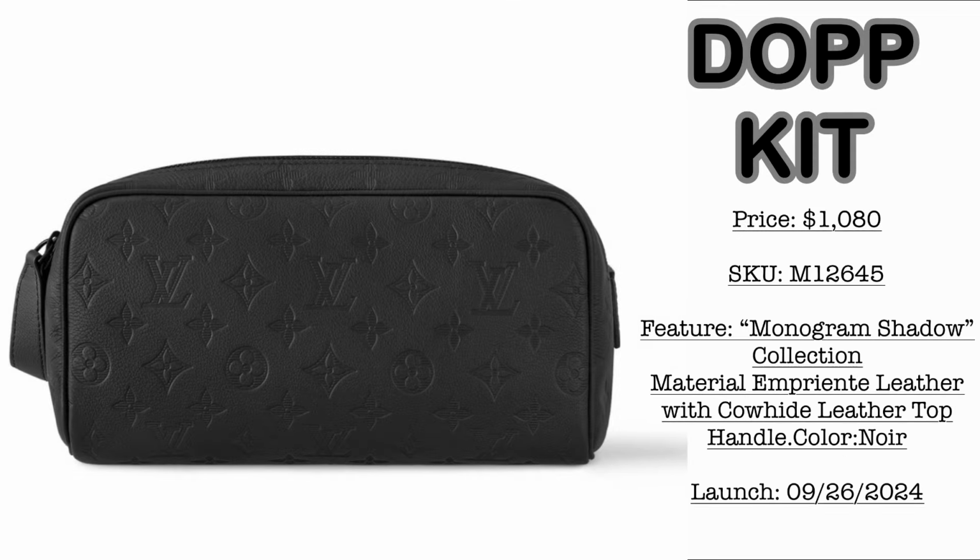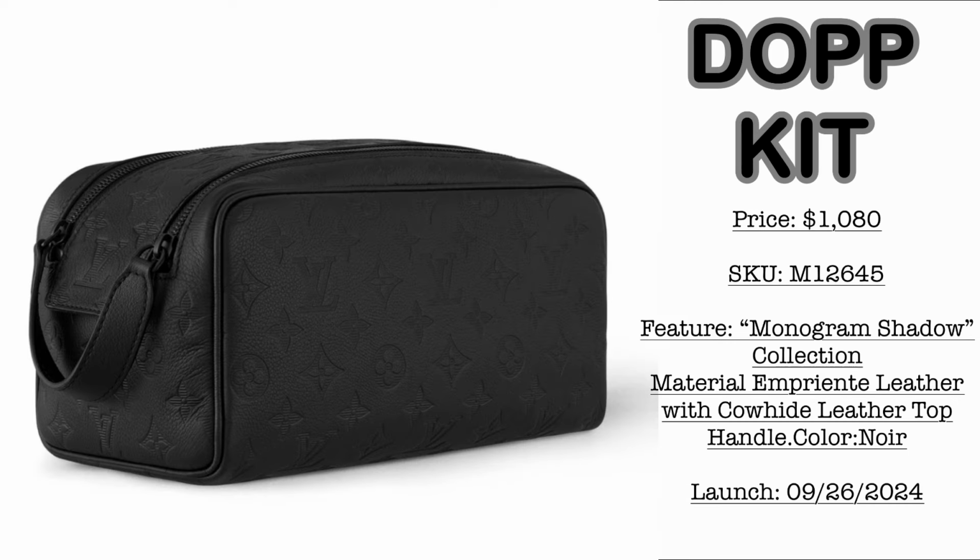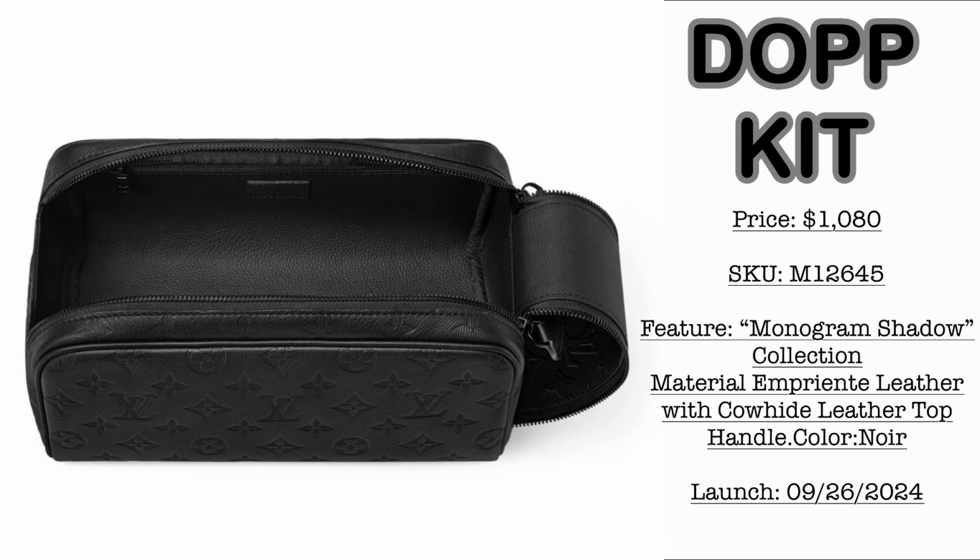Next on the collection, we have the Dopp Kit. Just look how beautiful this bag is. Price at $1,080. Material is the noir embossed leather. So it has two zippers, as you can see here. And the top handle of this one is smaller compared to the newer design Dopp Kits, if they are part of a new collection. Later, I'm going to show you some examples.